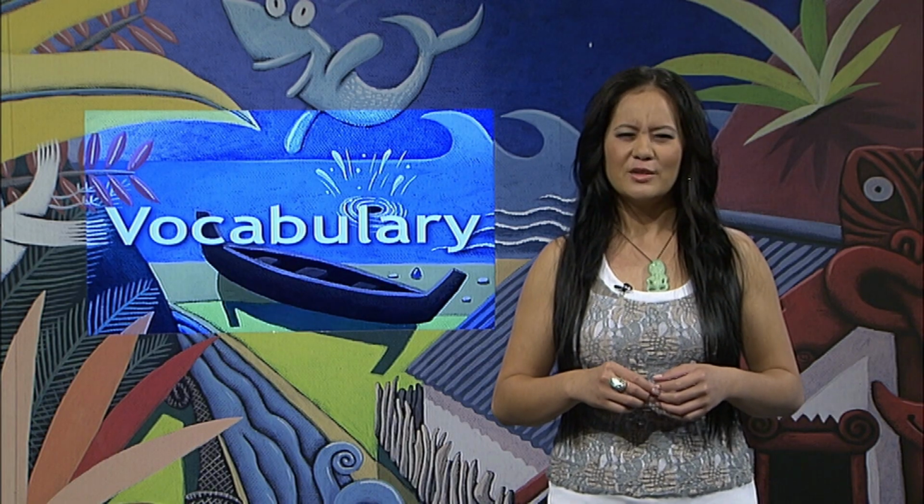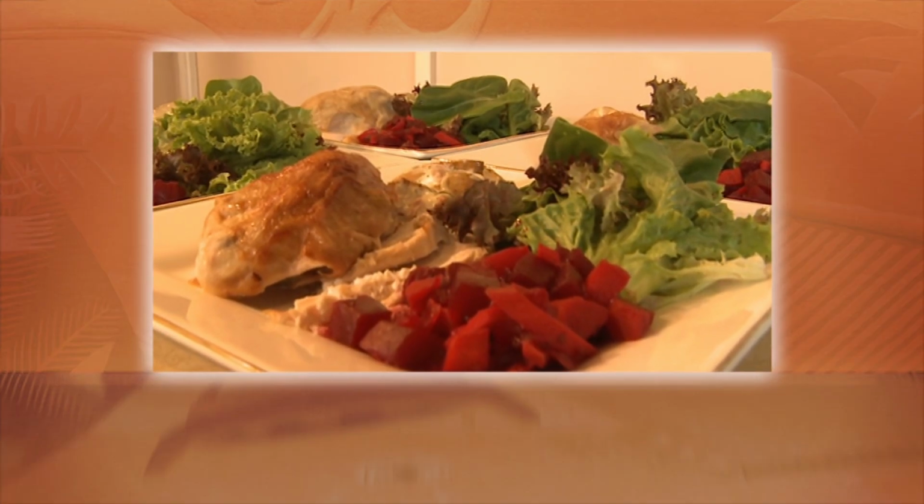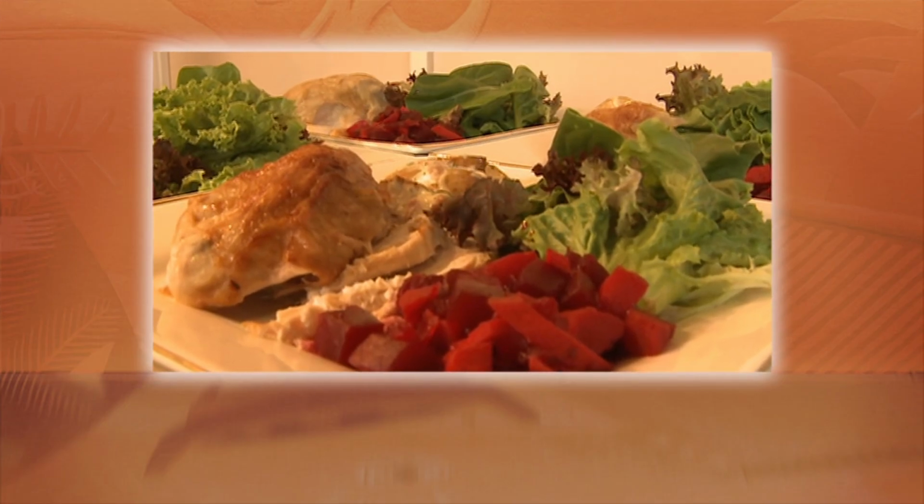Let's review the same 5 words, but this time we'll add some visual aids to help you remember them. You'll see a video of the word first, then you'll hear the word pronounced correctly, followed by how it's spelt. For all the brain boxes out there, try and guess the word before it's pronounced. Here we go. Kai, food or meal, kai.